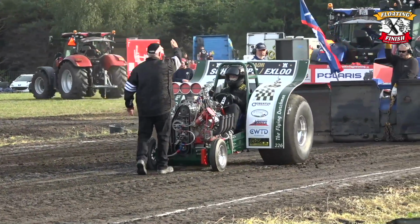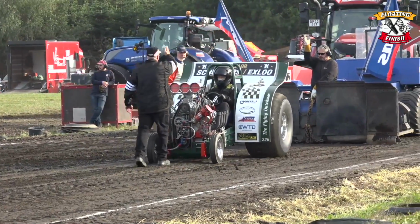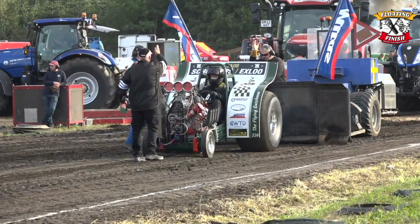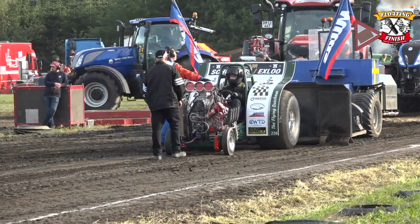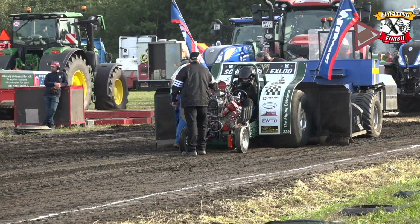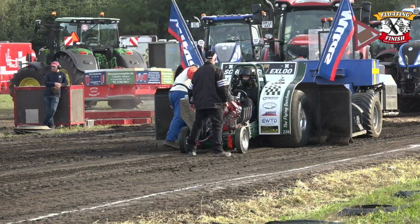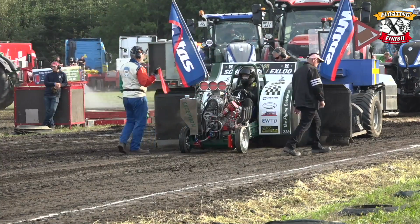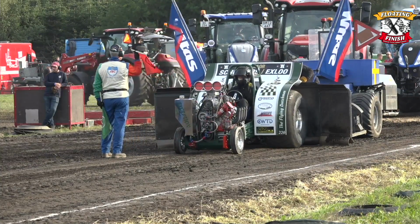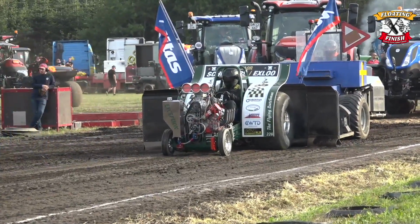So, after the very first run from this European Championship, from the Exception, he's back on the track with his first official run now. After the new sledge settings, he's now back on track again. And we'll give him another try to get a place in a final. Let's see what he can do.